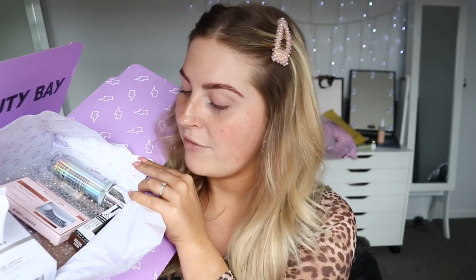So this is how everything came. I have all of the pricing right here as well, so I'll let you guys know what each thing costs. It looks like we've mostly got Revolution, Wet n Wild, some of The Ordinary, so let's just dive in. All of this stuff only cost me $193. I don't know if that's US dollars or NZ dollars, but anyway.